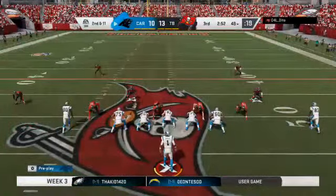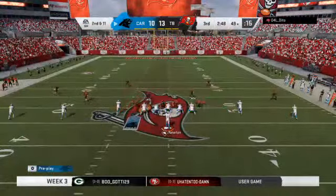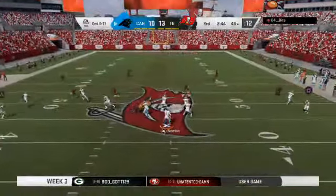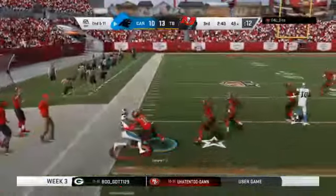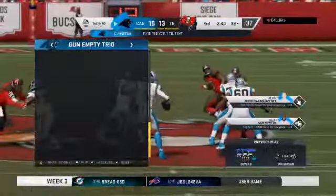That's it. Look at him. They're going to need some therapy after this. Gun. To the air again, Newton, and he's got the hook up to Moore. 13 yards, first down, Panthers.